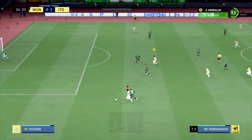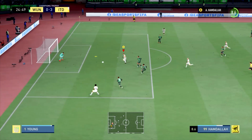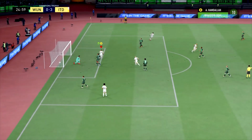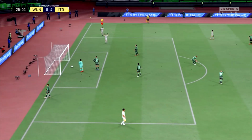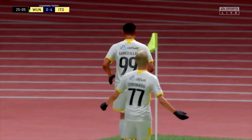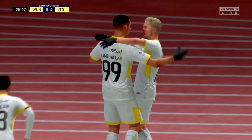Romarinho. Getting forward, and he's alone in the middle by the look of things. Oh my goodness, he's caught that so well. A goal of the highest class. Fantastic technique.